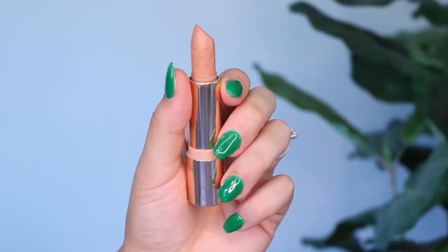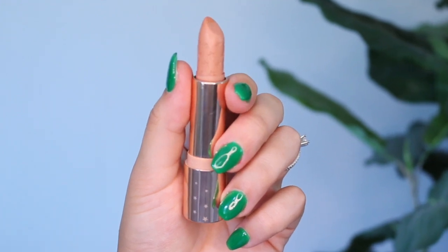Here we have the ColourPop cream lipstick in Butter. This is so cheap and it is so good. The color of this cream lipstick is perfect for everyday makeup looks. This lip color has enough pink in it to make it the perfect summer nude. ColourPop just has a lot of my favorite lip shades and they're so cheap, so you really can't go wrong with ColourPop. Cream formulas don't last very long, so you definitely are going to have to reapply this throughout the day, but I really don't mind that because the color is so pretty and it's so cheap.